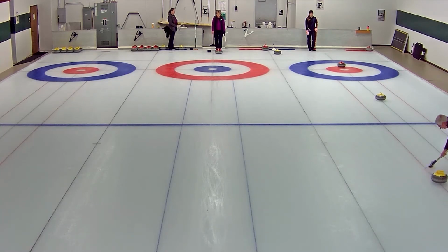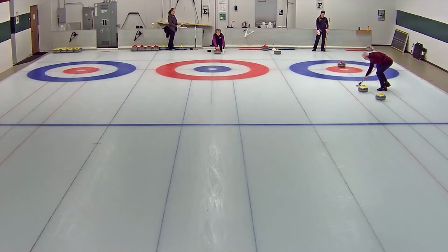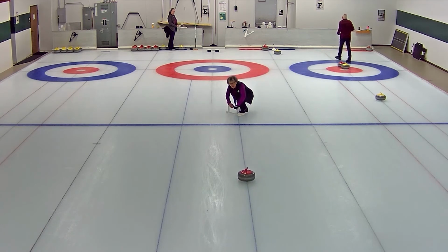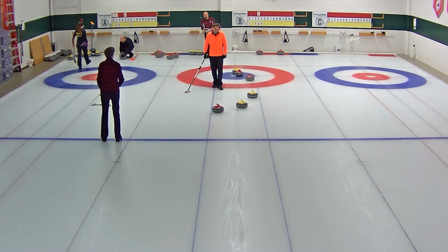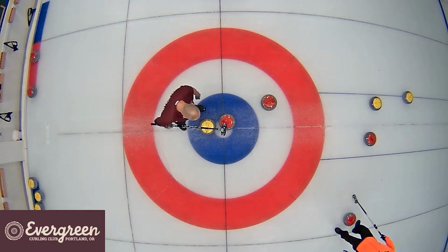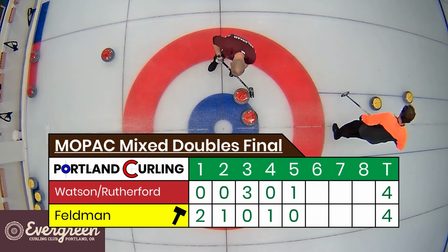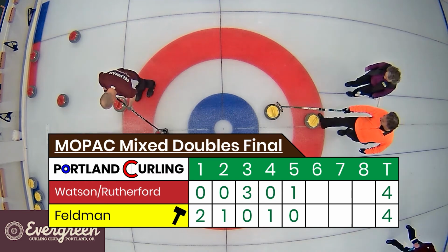So this is the last rock of the 5th end. Dana is going to try to bump that red up and hopefully knock out the yellow. I think she's a little outside on this one. Yeah, her slide wasn't the straightest. Kevin's leaning, hopefully to lean the rock into play. Well, no harm done. Team Watson and Rutherford score 1. And the score is once again tied up 4-4.